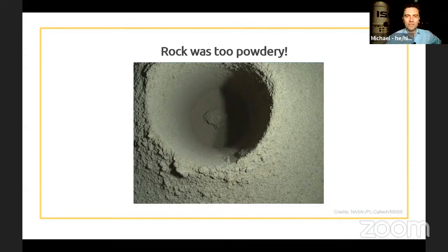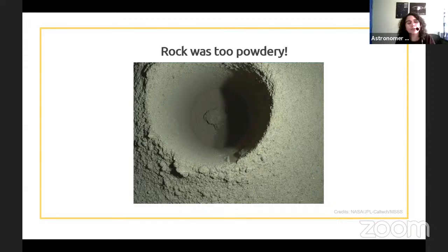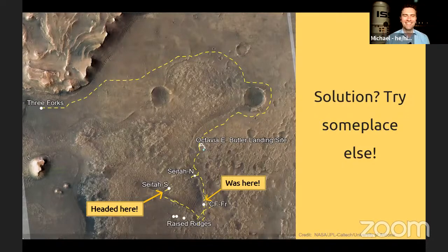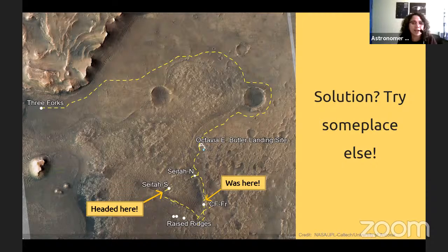So what's the result here? Are they going to keep trying with this particular rock, or are they going to try to find something else to get into? Yeah, so on the first blog post, posted about the 6th or 7th of August, their main solution was, we're just going to go somewhere else. So this didn't work. We're just going to leave. And they're pretty sure after a lot of testing and looking at the data that the rock itself was the problem, not anything with Perseverance, not anything that they had built, because all the hardware worked right.